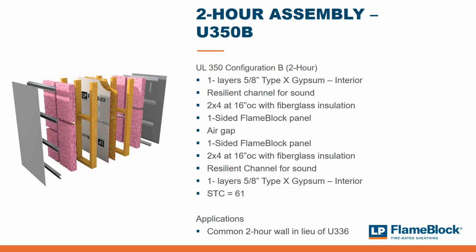The image on the left here is showing a resilient channel. That resilient channel is there for the sound only. It's not required for the fire performance or the fire protection. With that resilient channel, you're going to get an STC of 61. If you don't have that resilient channel, you're going to have an STC in the low 40s. And again, this would be an assembly in lieu of your shaft wall assemblies like U336.